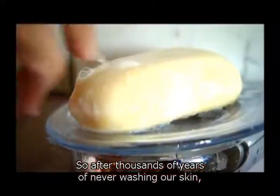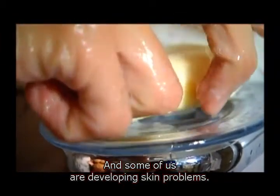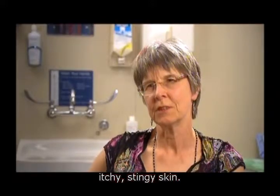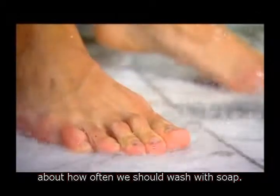So after thousands of years of never washing our skin, we're now using soap at least once a day, and some of us are developing skin problems. You can end up with irritated, damaged, red, itchy, stingy skin. People with naturally oily skin can wash more frequently than people with dry skin, but there are no hard and fast rules about how often we should wash with soap.